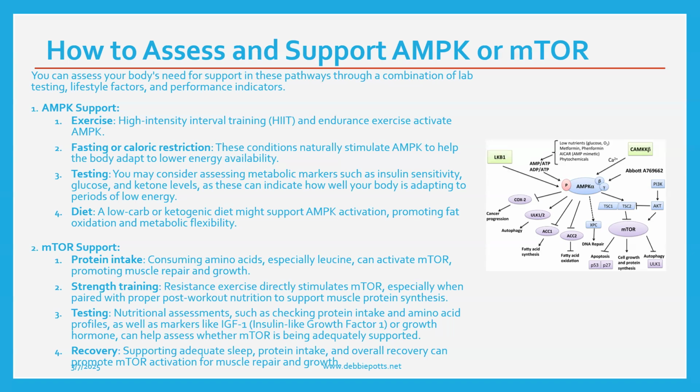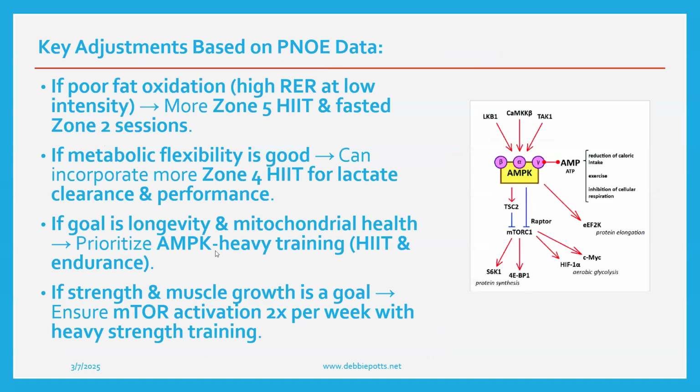So does this kind of make sense? It correlates with everything we've been talking about. Now, when I do PNOE metabolism testing, how can we determine if you need more support for mTOR or more support for AMPK? If your metabolism test results with me show poor fat oxidation, which means you have a high RER at a low intensity, that would give me clues when I'm writing your personalized program suggestions that you probably would benefit from more zone 5 true sprint interval training with zone 1 recovery.